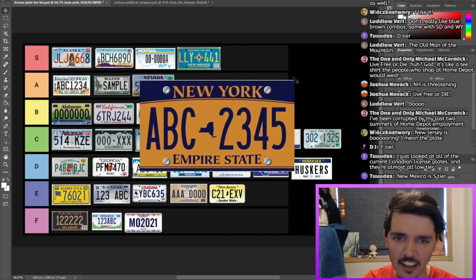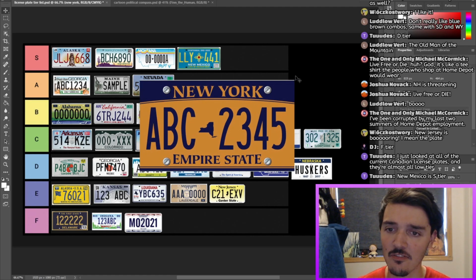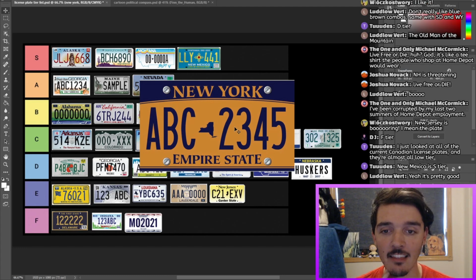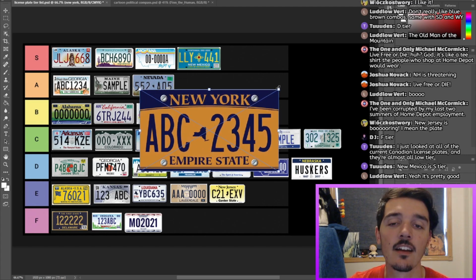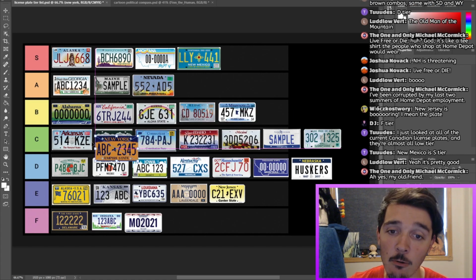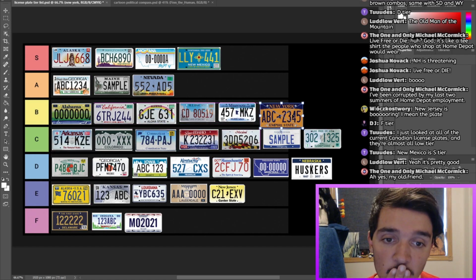New York. Sometimes the colors on these license plates fade and they look kind of grimy, but generally pretty all right. I like the way the colors pop out of each other, and I like the way it reminds me of the old New York Jets uniform. So that's probably gonna be, and we're at the point now where I'm just gonna start stacking these on top of each other. Oh no, that's not gonna work, is it?